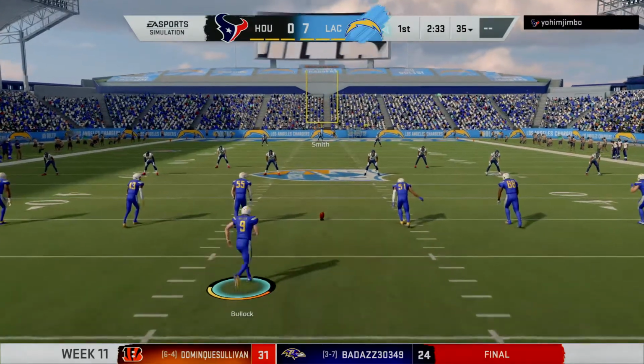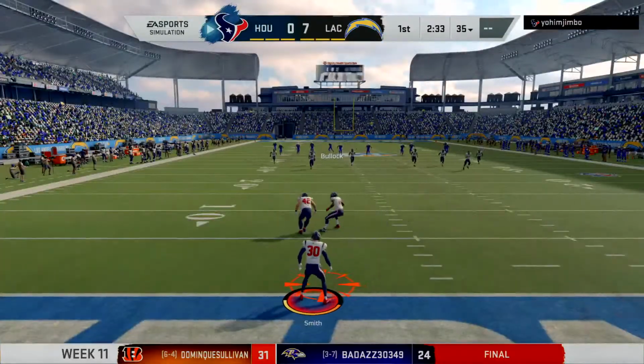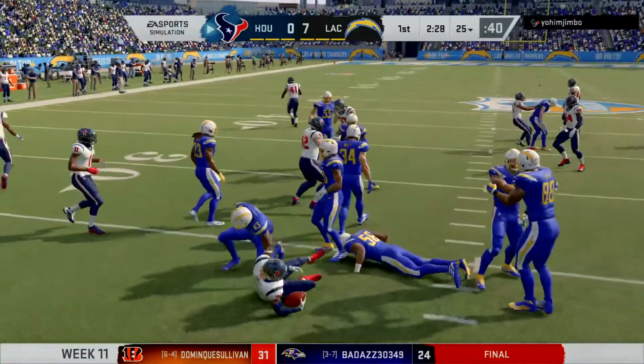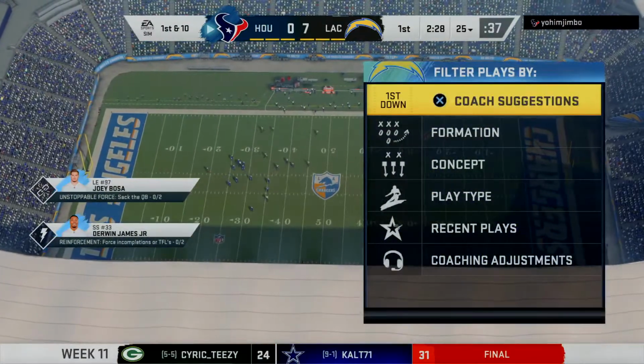Now Bullock will send this one away after the touchdown. This fielded at the 2. And not a bad return here. He gets it out to the 25-yard line.